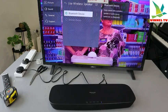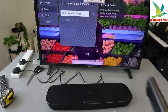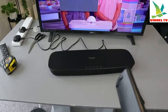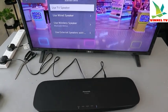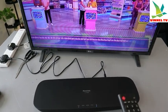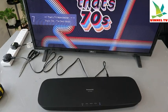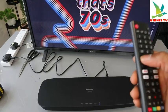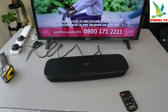So this is how to hook this up, and it's now connected. Okay, so I'm going to move this away from this station. You can use the remote control to increase the volume. So this is the audio, the sound.